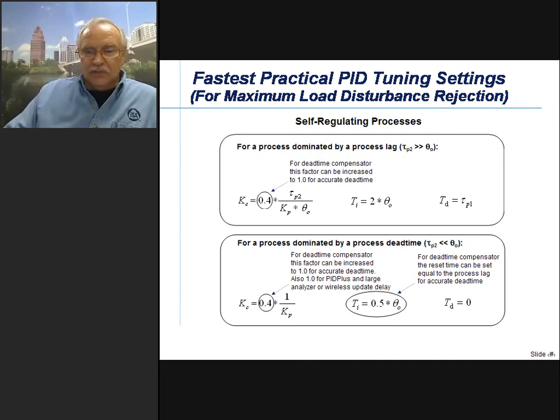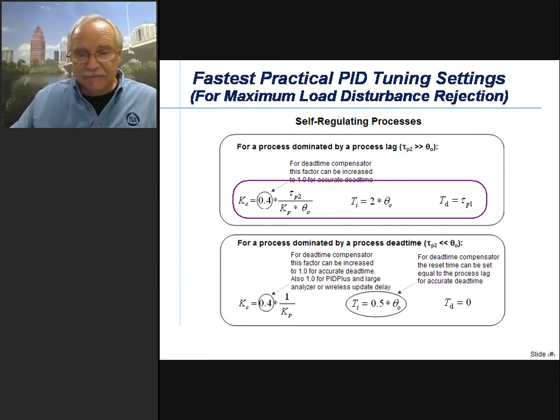Okay, well, we're going to concentrate on self-regulating processes for the dead time compensation, which is classically where you see the dead time compensator applied. And what we've seen from previous Deminars, particularly for the firmer, are these equations for controller tuning. What we're going to show is that this factor here, which is normally 0.4, if we do our dead time compensator right and have an accurate dead time, we can potentially increase to 1.0.